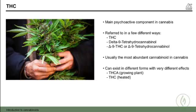THC is generally the most abundant cannabinoid in cannabis, but that's been changing as more people have focused on developing more CBD strains. And we'll talk about CBD a lot as well today. One of the fascinating things about THC is that it actually exists in different forms in the plant. You have THC acid as its dominant form in the growing plant, and THC is the form that you find after it's been heated. So when you put something in your pipe and smoke it, you're actually doing some chemistry, converting THC acid to THC.